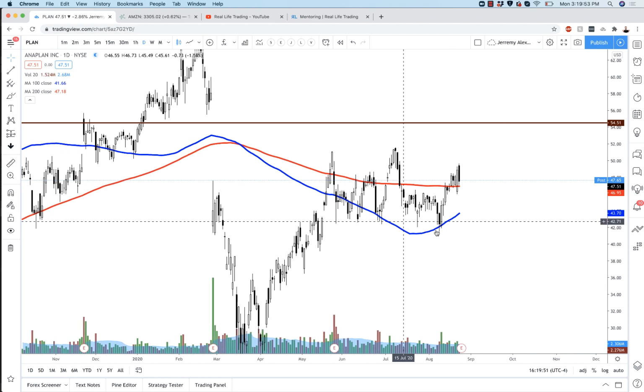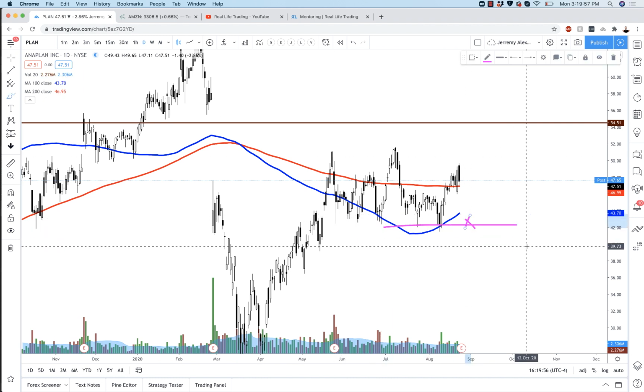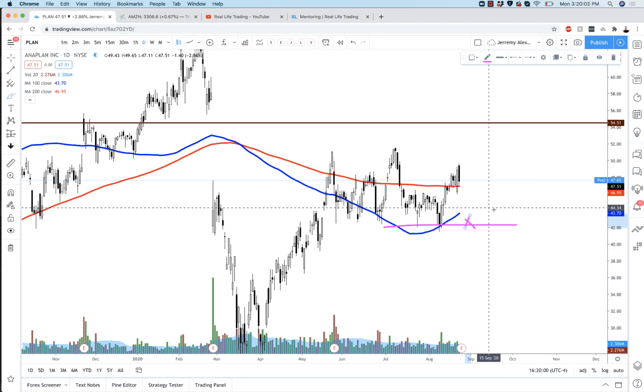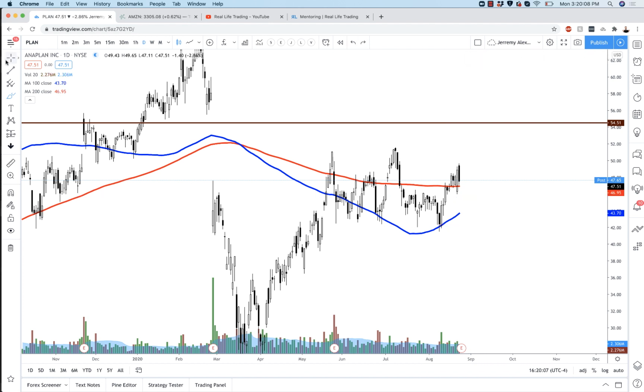And if it gapped down, I'd be more non-directionally bullish on this stock. So if it gapped down to here, I'd probably look for a fade or maybe some bull put spreads or some put sales or something. And if it opened right here, so right below the low of August 21st, yeah, I would short it with my eyes closed. So anyway, we'll see what happens.